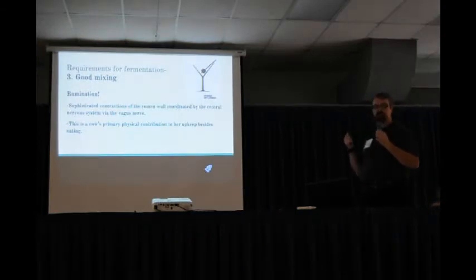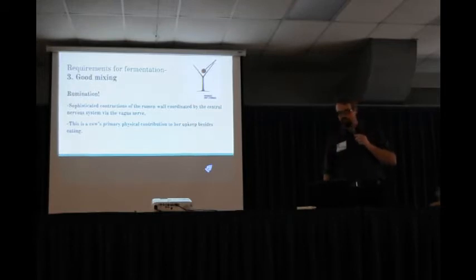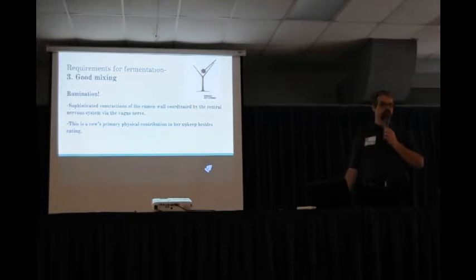Cows are constantly sloshing their rumen around. It's a very sophisticated series of movements that's all centrally controlled. The vagus nerve from the central nervous system does that. So it does a lot of things. Vagus means wanderer, does lots of stuff through the abdomen. That's a really important feature of a ruminant because that's her primary physical contribution to her upkeep. And she does it all the time, or at least she does if she's healthy.